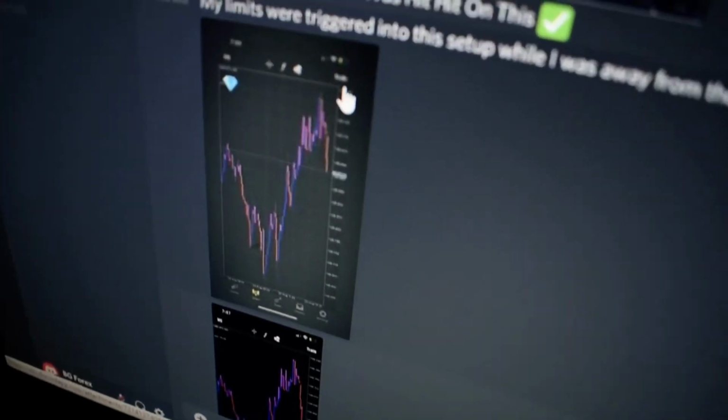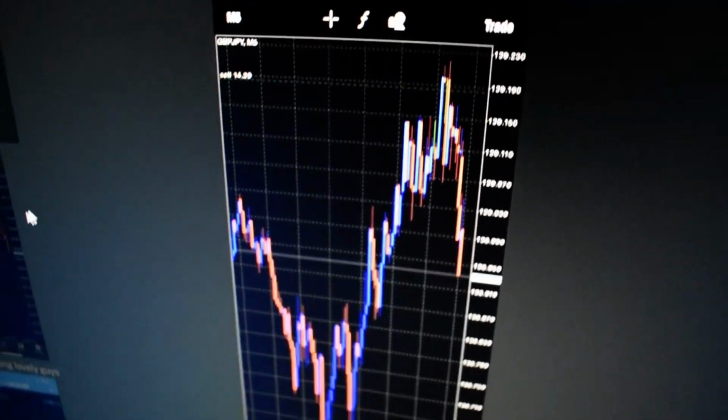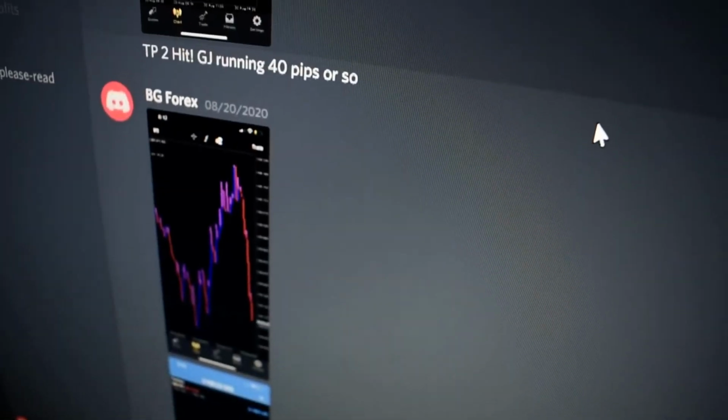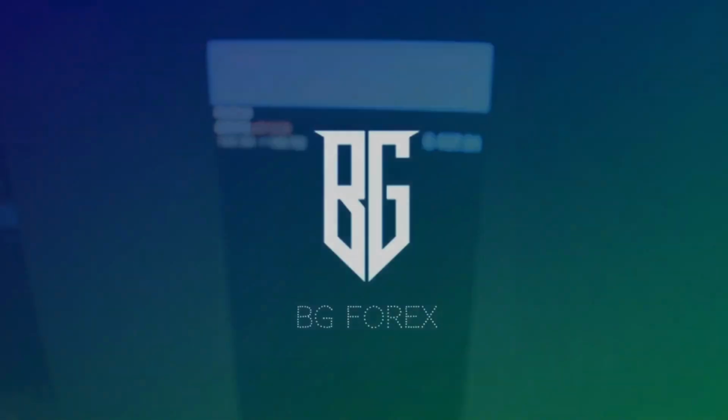But on this 30-minute time frame analysis, you see that the limits were triggered. Beautiful entry right off the dump. And then if we keep scrolling through, a little bit more reaction, and then keep scrolling. A little bit more profits, a little bit more profits. Overall 40 pips, TP2 hit. Overall a very nice trade setup, man.